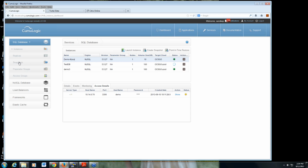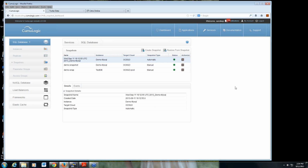By default, the backup starts at midnight. Let's say you want to start at 2 a.m. You could just set that up. And now we are ready to launch this database instance.